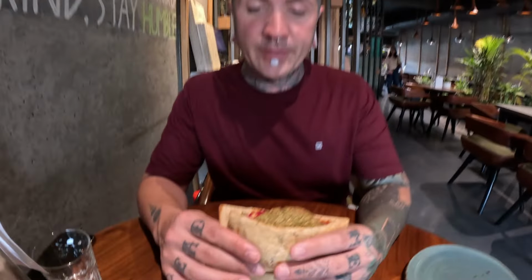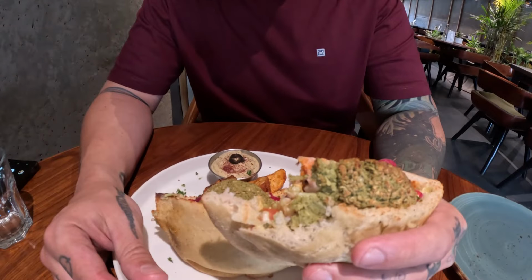Drinks menu's extensive, the vegan menu's extensive, so we'll probably have to come back if it's good and eat the whole darn thing. So the falafel sandwich has arrived. Take a little peek. Let's see what it's like. Yeah, very nice. The falafel is sort of an Indian style falafel. Overall quite nice.